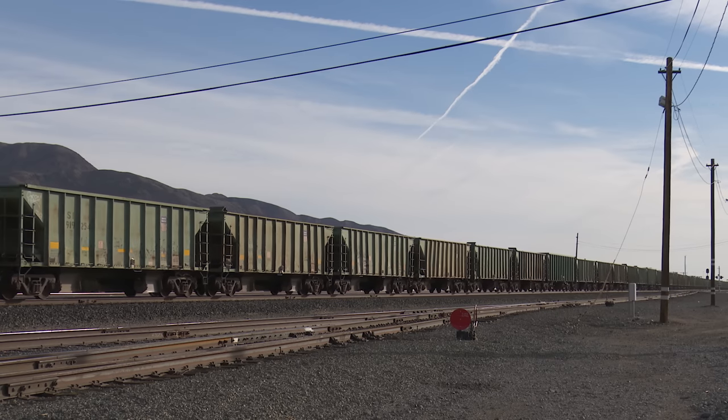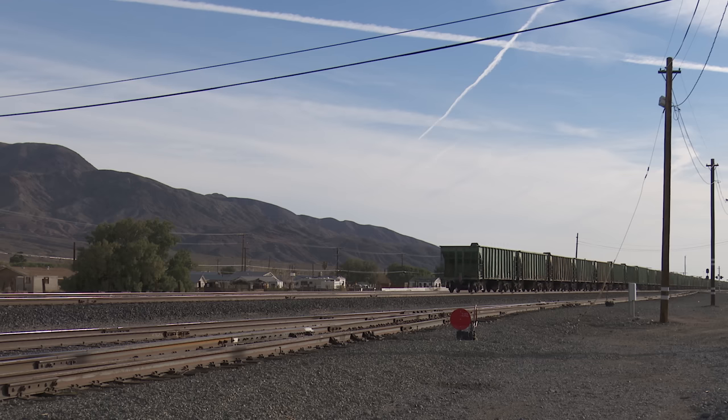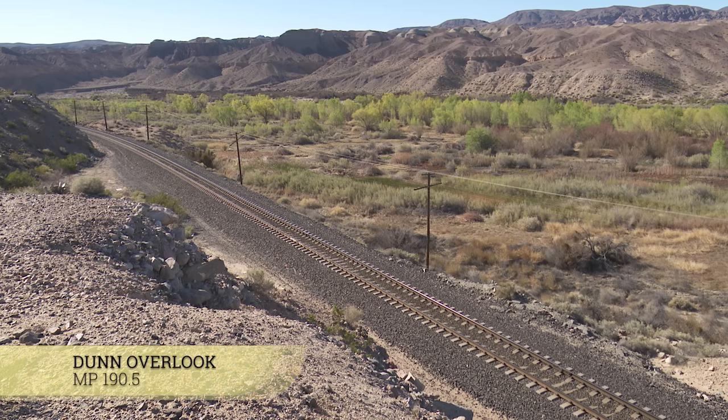Ballast train departs Yermo on a slight downhill grade. The track speed is 40 for the next few miles, but will soon increase to 70 as it heads toward Afton Canyon. Entering the west end of Afton Canyon, a block signal shows a clear for a surprise move, BNSF 7329 West.